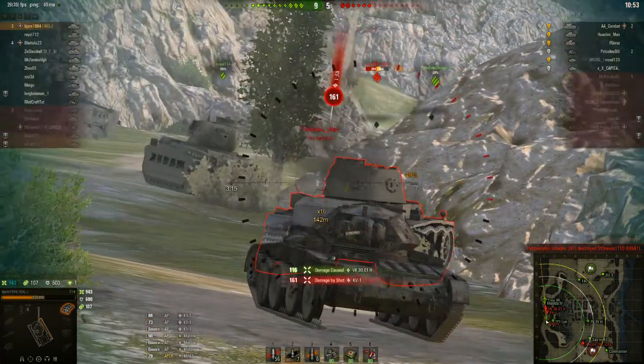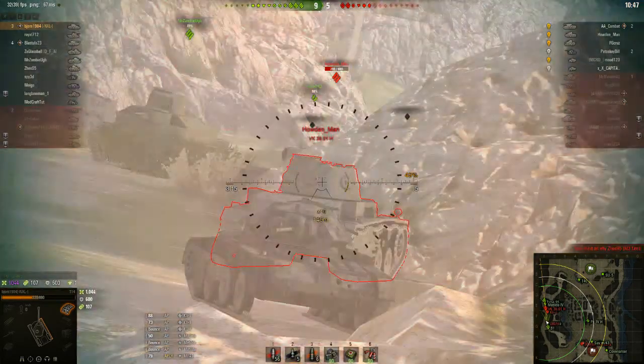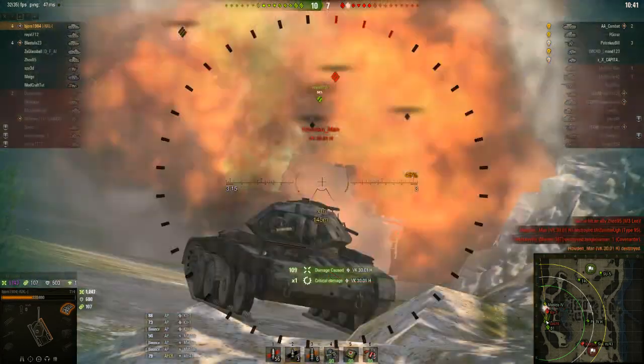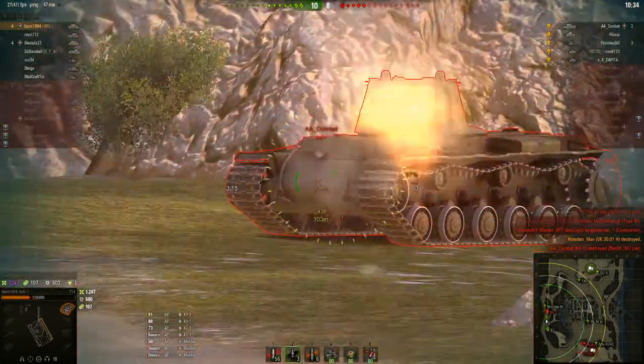So I'm going to put some in the back of him, back of his turret. There we go. 2 pens. And the M3 blocks my shot, and I just lost the chance of getting a high caliber. And I'm really having a ripping game here. All right, so here we go. Get back on this KV1.